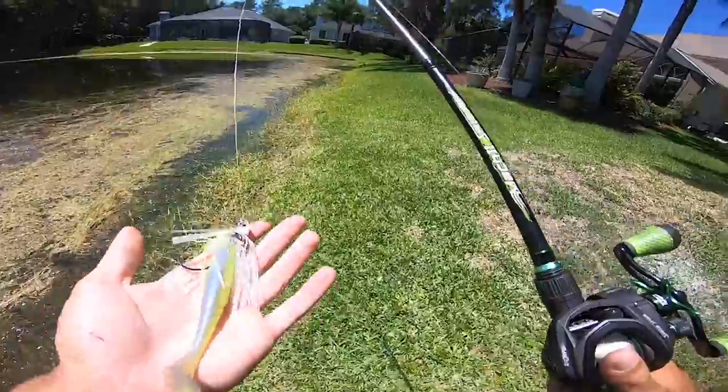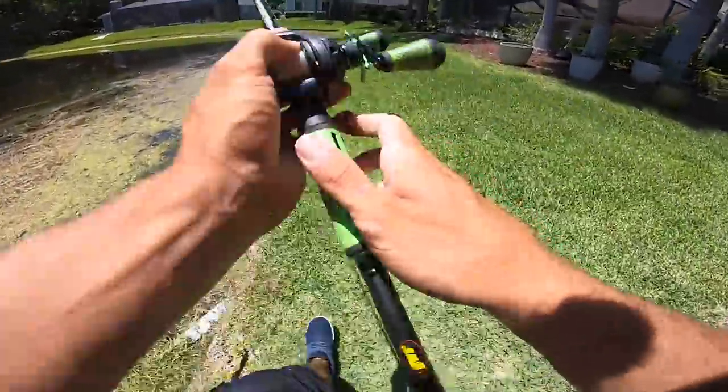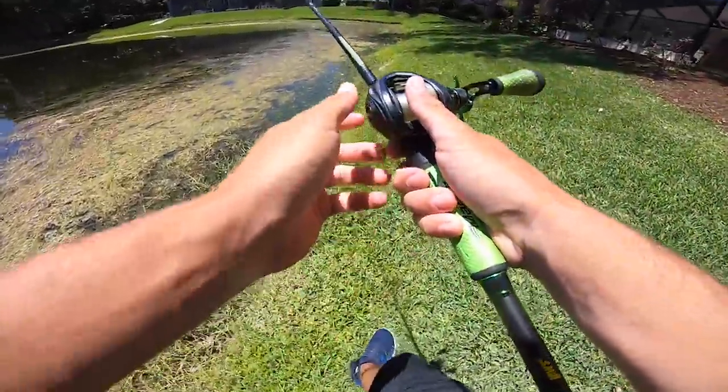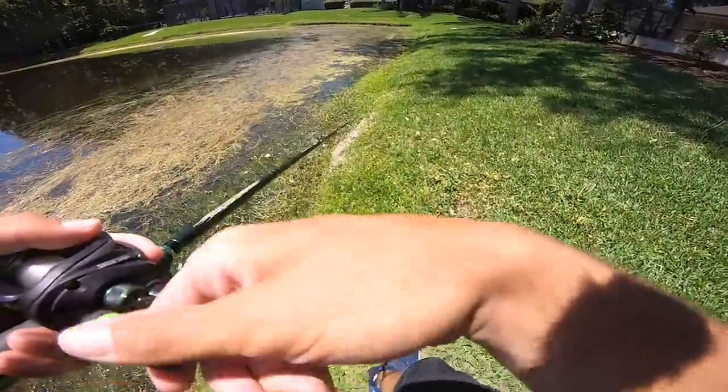If this might have been a chatterbait, maybe it would get the bites. I just feel like it's a little too subtle. They're either wanting something that's going to make them mad or something that's going to be right in front of their face. But I'm not really counting this thing out, though. It's all I have tied on right now. I think we can still get a fish on it.